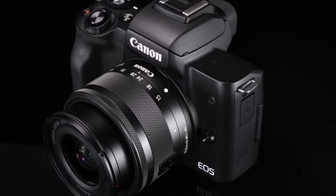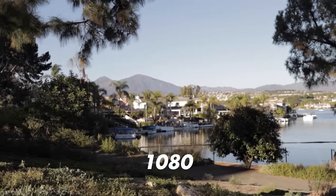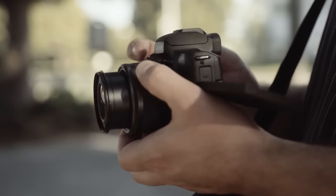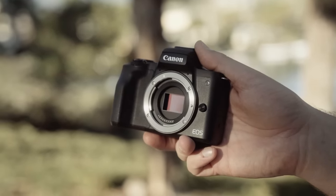Inside the camera, there's a 24-megapixel APS-C sensor. At 1080p, you can shoot 60 frames per second, and the picture quality is really nice. And at 720p, you can get even 120fps and then do 4x the slow motion on the edit. And it's got 4K. But since the sensor of the M50 is cropped, yes, it's not a full-frame camera, you might not get exactly the 4K you would think of first.